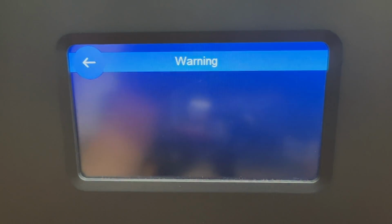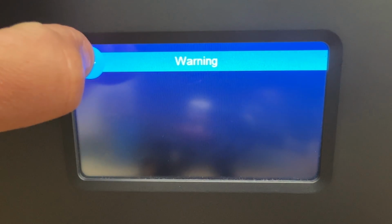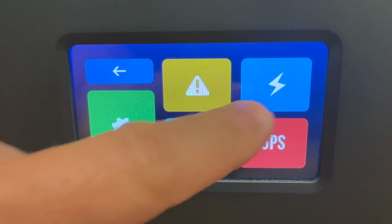Then this one right here will show you if there are any warnings, if there are any faults, right? That something triggered or whatever. Here you'll be able to see what happened and why the unit turned off or whatever.